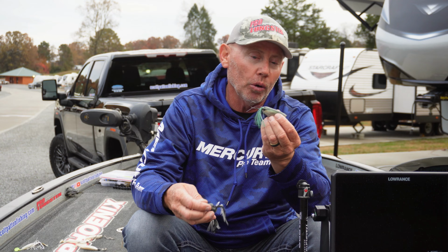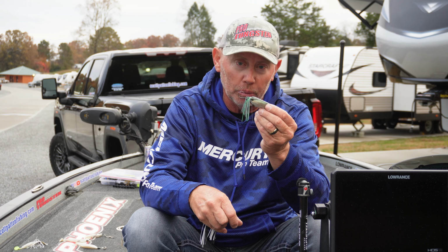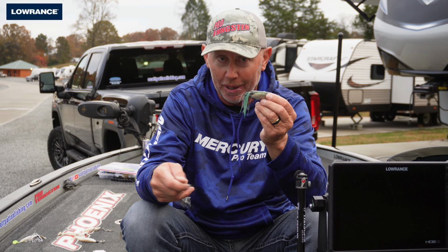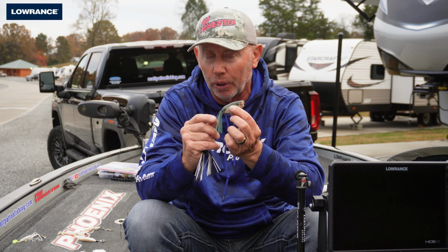One thing I want to mention with the frog: I use these Lake Fork frog trailers on my frog every time. The only time I'm not going to use it is in sparse grass where I maybe want to walk the frog. It's really hard to make that bait walk with that trailer hook on there.